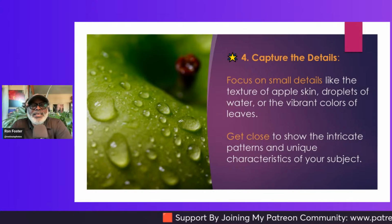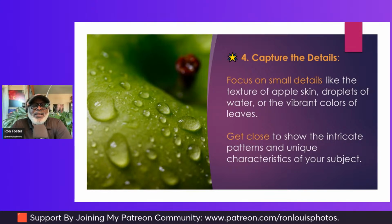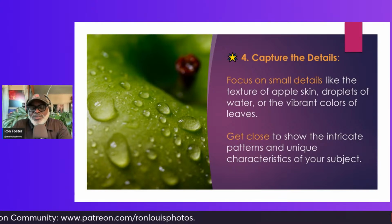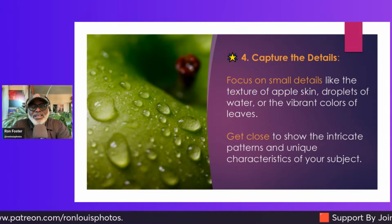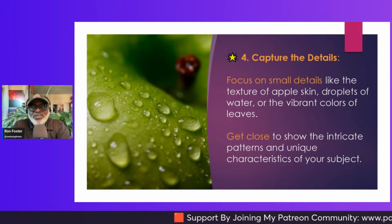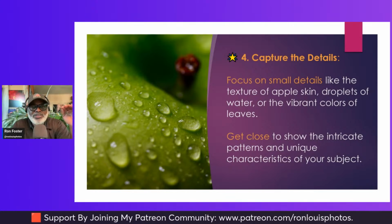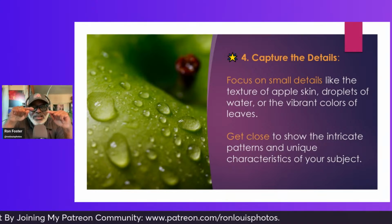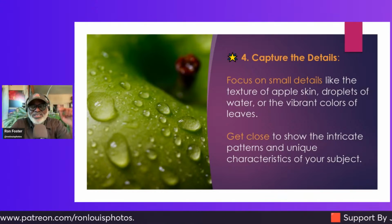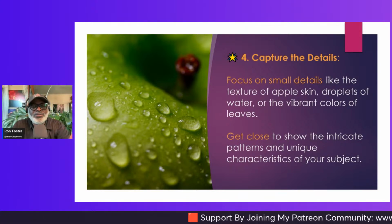Here is another one. Get close to show the intricate patterns and unique characteristics of your subject. You know what's really beautiful? Try it sometime with your smartphone. After it rains, like you get a rain shower, go out and take pictures of leaves, especially in the autumn. You get to take pictures of all the lines and the veins of the leaves, and it's just beautiful to catch those close, detailed photos.